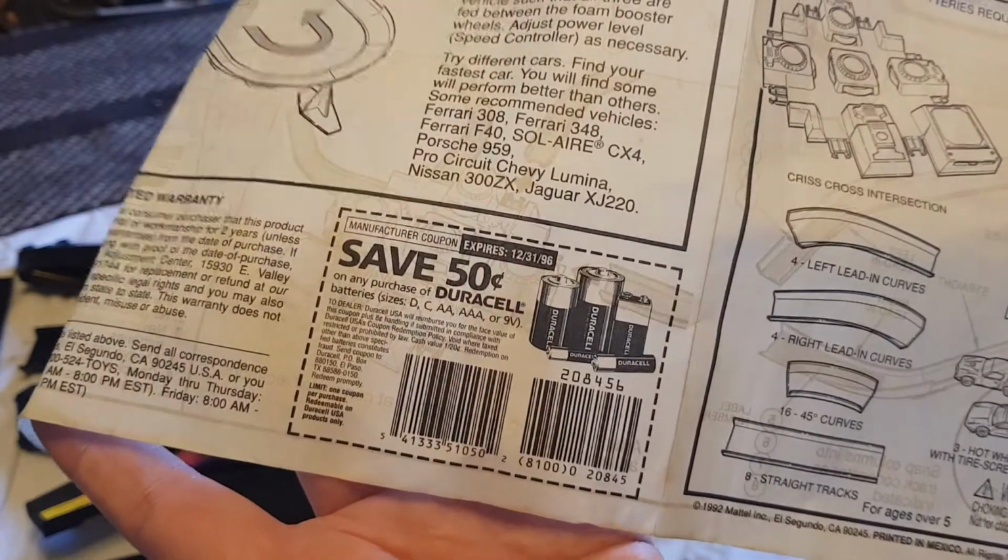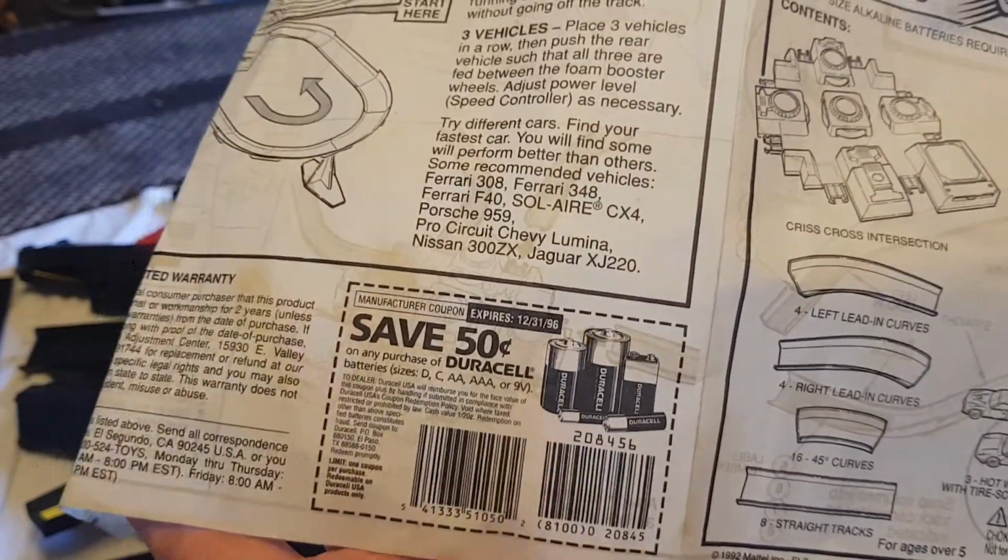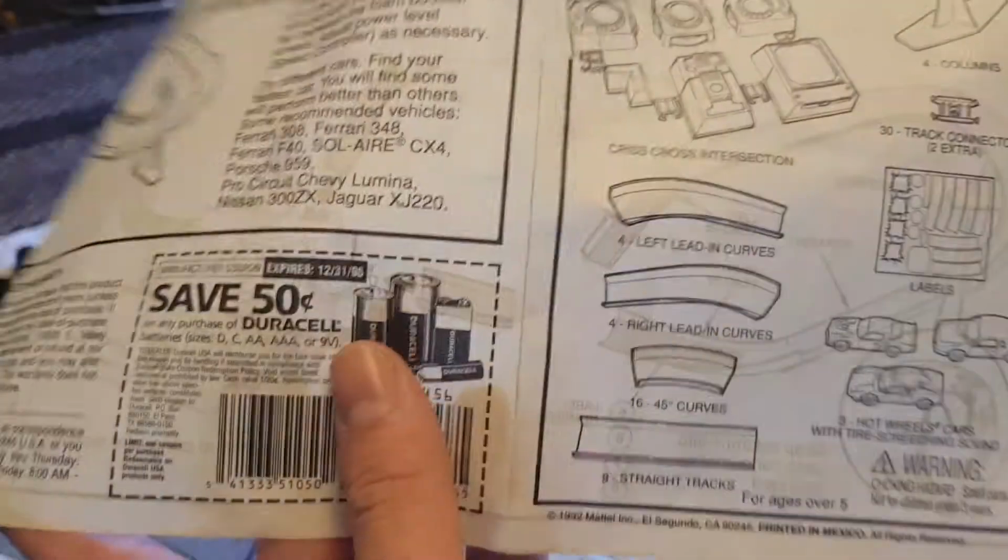God, back in 1993, you could buy a house for 50 cents. And Donald Trump was still an arsehole.